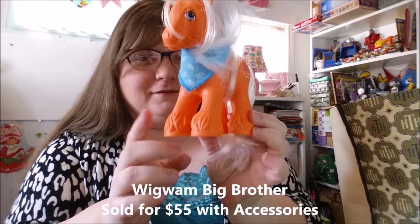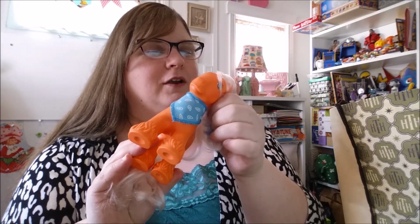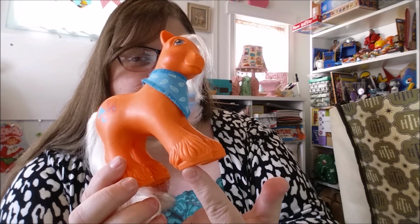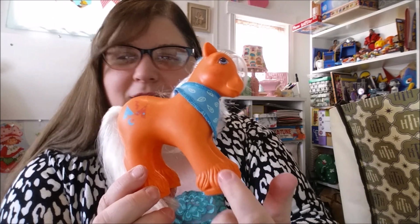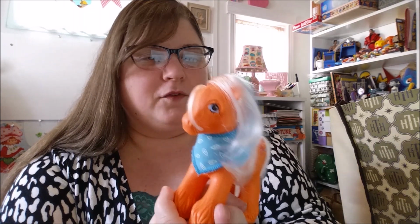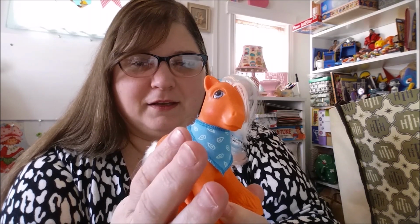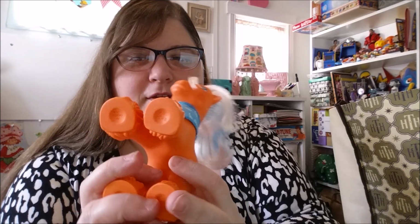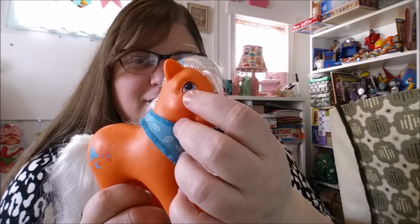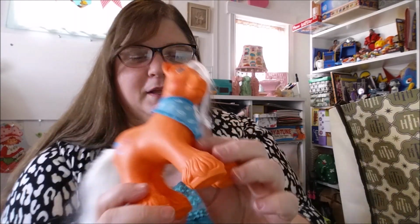Big Brother pony. You can tell if you aren't a My Little Pony collector and you don't know, when you're out at garage sales or thrift stores or whatever, and you're looking at My Little Ponies, you can tell they're the brother ponies if they have this hair around their feet, sort of like Clydesdales. And you can usually tell a real My Little Pony from a fake one from the eyes. Especially the 80's ones, the eyes were really terribly painted on the fake ones. And of course it'll say Hasbro on the feet too. But if you're just kind of poking around and you see like glass eyes or really wonky looking eyes, then you probably don't have a My Little Pony.